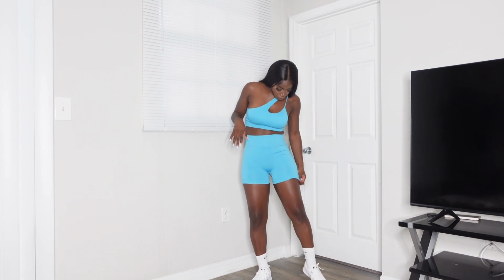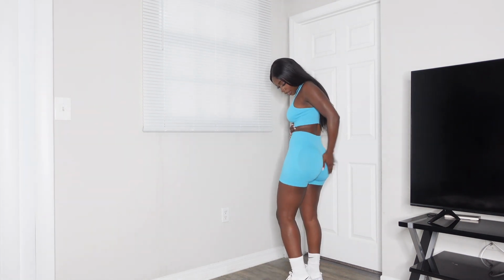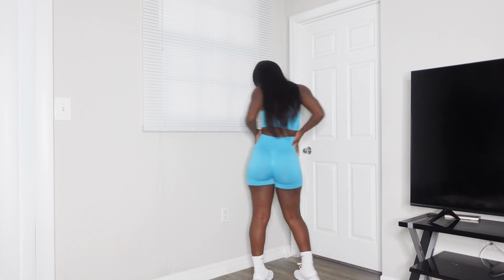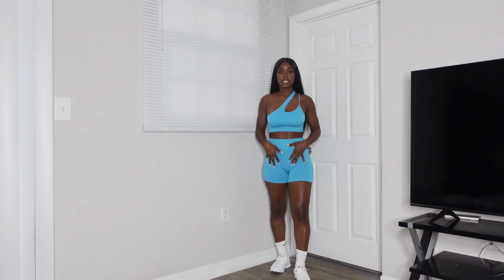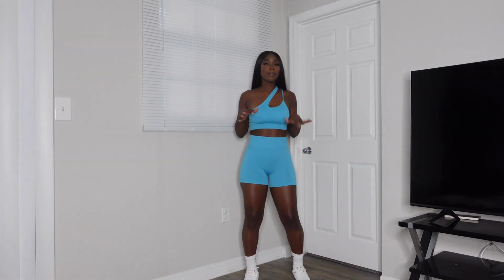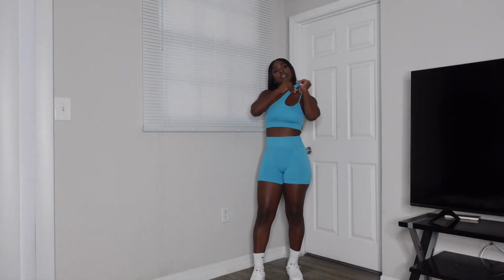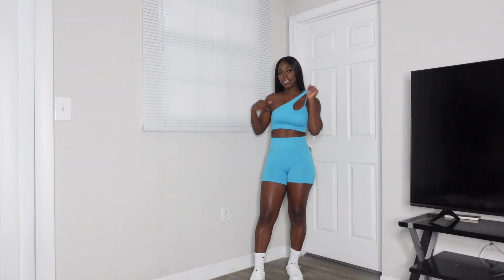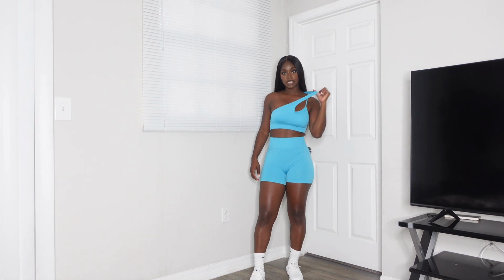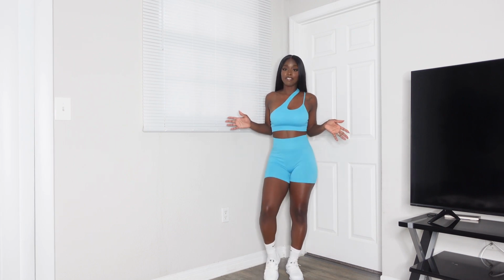But I love that the shorts do not roll up and they're high waist as well. And yeah, I really, really like this, but I just wish it was thicker ribbed material. So I would give it a 3.5 or maybe even a 4 because I like the color. No, it's a 3.5 because this is not as tight as I would like it to be. You can tell it's just there. So yeah, this one is a 3.5, but the color is everything, okay?